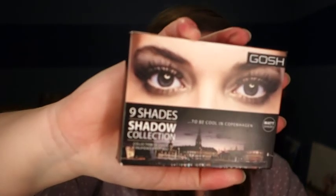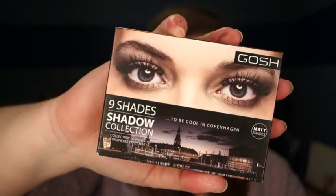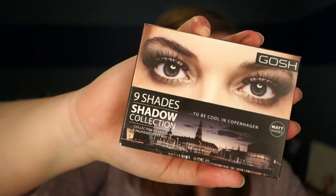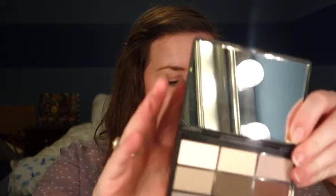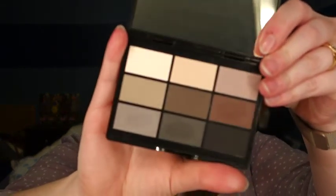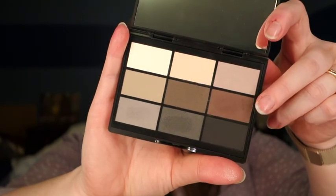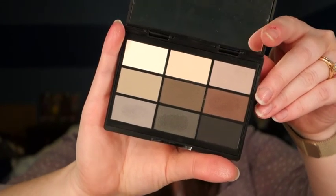Cool neutrals I do like. So also when I was in Canada, I found a display for the brand Gosh, which I'd never heard of. But I love the name of this palette, To Be Cool in Copenhagen. This is 9 different eyeshadows, and they're really soft and nice shadows. I've only used them one day, but just from feeling them a little bit, they feel really nice. I like the colors in here. There's a little bit of a warm brown, but for the most part it is pretty cool.